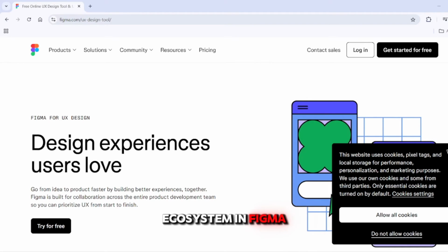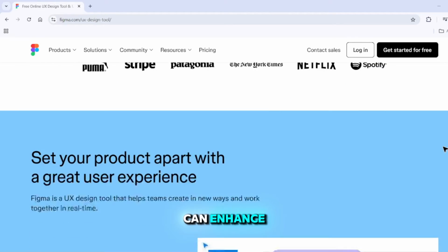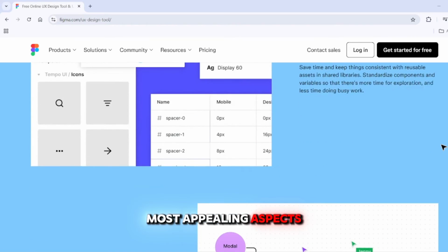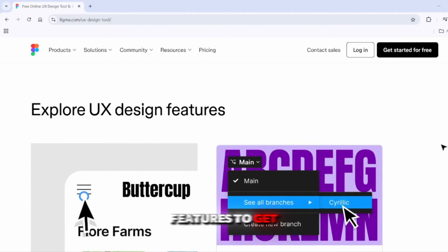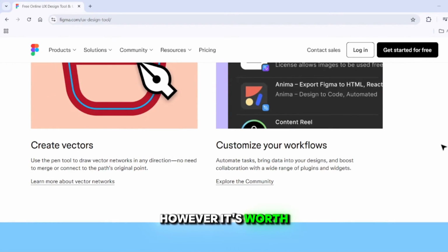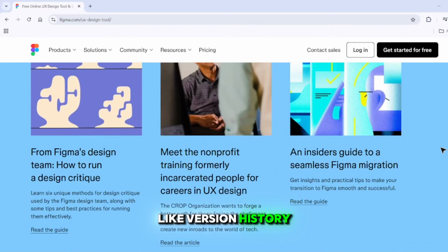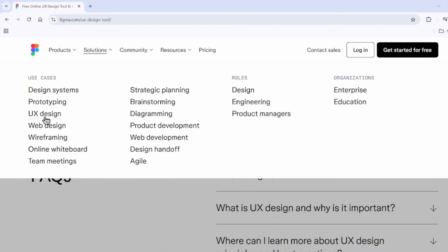Additionally, the plugin ecosystem in Figma is extensive, providing a variety of tools that can enhance your workflow, from accessibility checkers to advanced design systems. One of the most appealing aspects is the free tier, which offers a substantial amount of features to get you started without any financial commitment. However, it's worth noting that the Pro and Organization plans unlock advanced features like version history and team libraries, which are invaluable for larger projects.